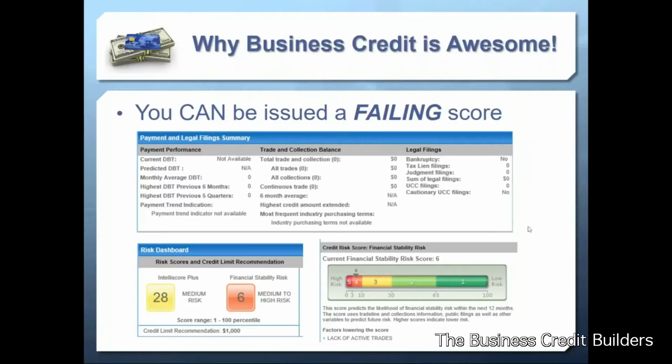In the consumer credit world, you have to have bad credit, not pay your bills, for example, to have bad scores. But in the commercial world, if the reporting agencies like Experian and Equifax even know your business exists and they know your SIC code, they will automatically populate a report and your report will look like this.